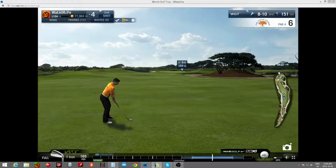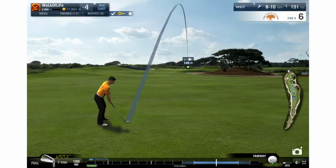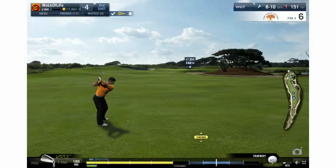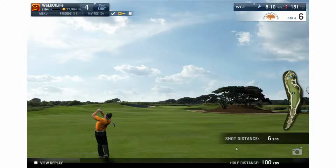So this one I got playing about 157 or so. Maybe just a touch more. This lands about that, 157. So should just be a full backspin, full power. And my patented light click.